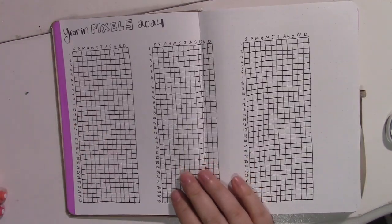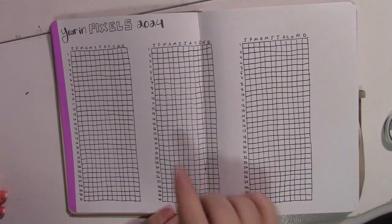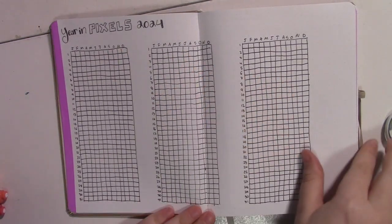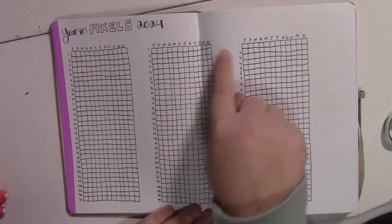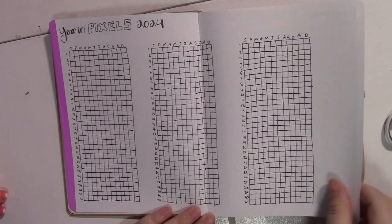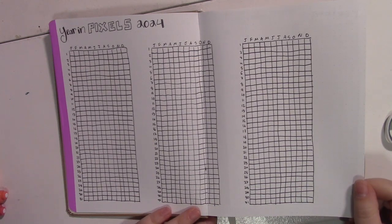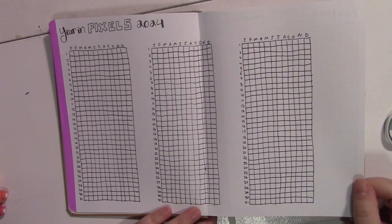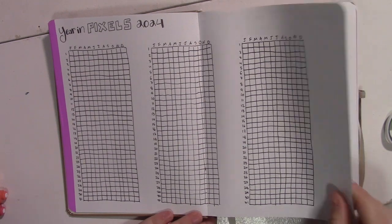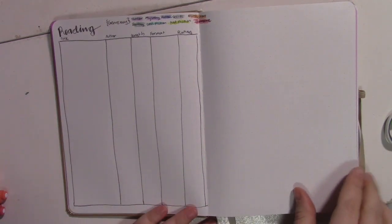Last year I did a year in pixels and tracked a couple different things that I wanted to keep track of for the whole year. Since I haven't decided exactly what I want to track yet, I did not put in the color keys yet and I left it blank. But basically you color a square each day to track something. In the past I have done my mood for the day and assigned each mood a different color. But since I wasn't sure what I wanted to do yet, I don't have titles or color keys in there yet. I also created a reading tracker.